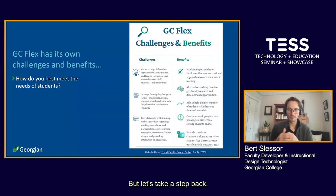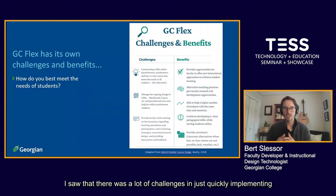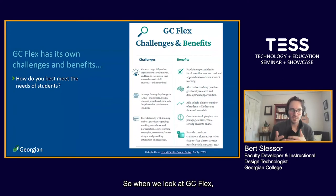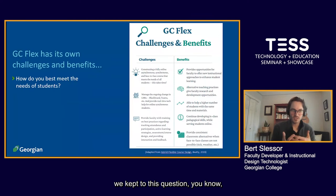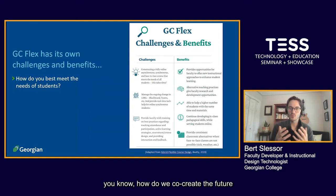But let's take a step back. We wanted to put this into action, but as a faculty member myself, I saw that there were a lot of challenges in quickly implementing a HyFlex or GC Flex design. So when we look at GC Flex and its challenges and benefits, we kept to this question: how are we meeting the needs of the students? And when we look at that question, we're also focused on how we co-create the future, and what that hybrid future looks like.